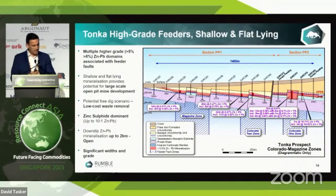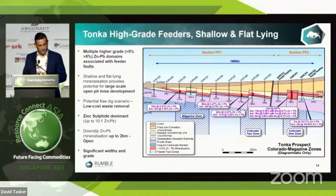This here just gives you a bit of a snapshot of what a section looks like. We're targeting the mineralization starting at 40 meters, which is the sulfide. The dip's about 3 degrees. So you can see where there's those multiple feeder zones pushing the mineralization up, making them join up like a coal seam, if I want for a better word.